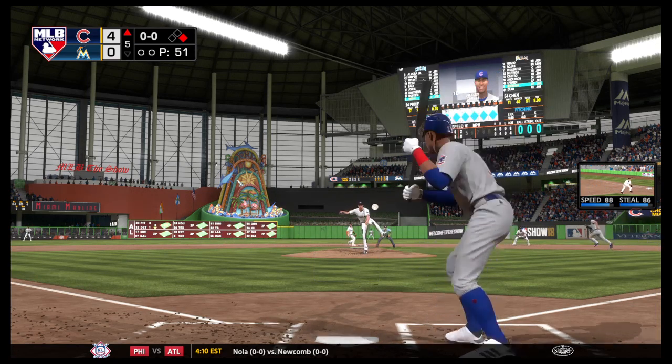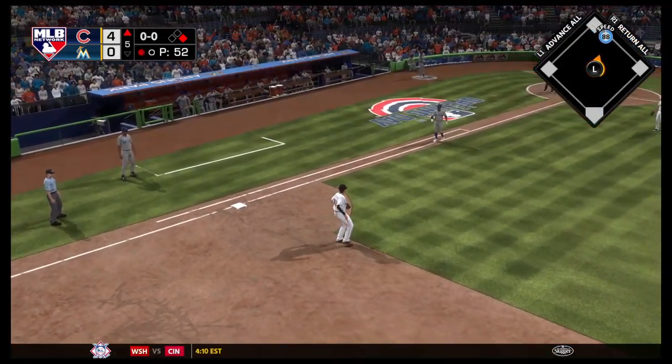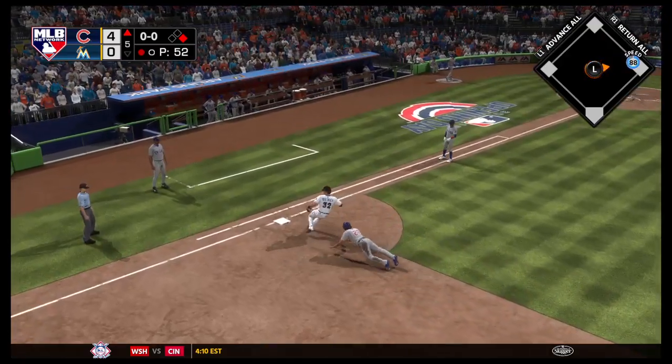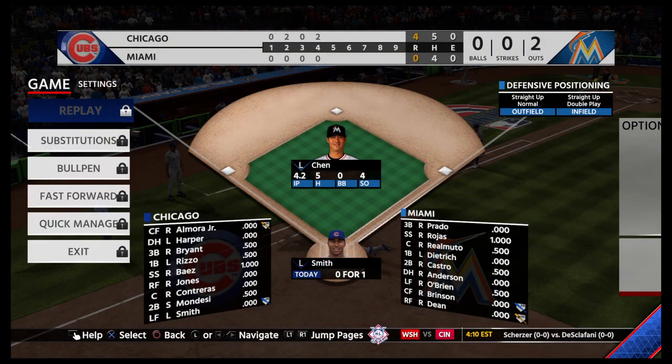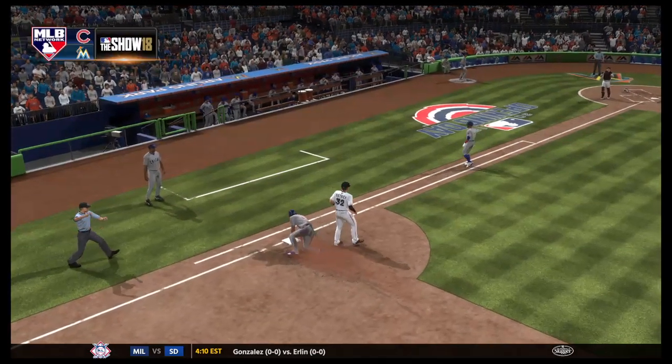Malik Smith the next to hit. Now a bunt attempt here, and he will make a quick basket catch behind the plate for the first out. And there are 2 away now.